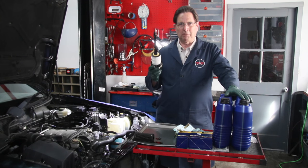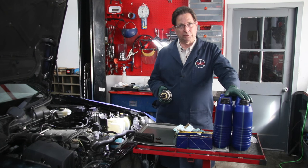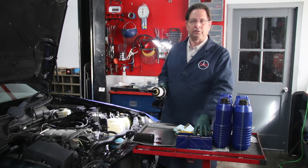Stay away from them and make sure you get fleece. Now, I found that even some of these parts stores don't know the difference. So you just be careful where you purchase the filters. Make sure that they are the right filter. We only sell the ones that are made in Germany. Our filter of choice is the Hengst.